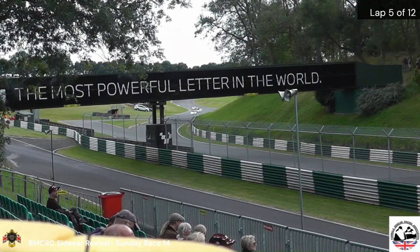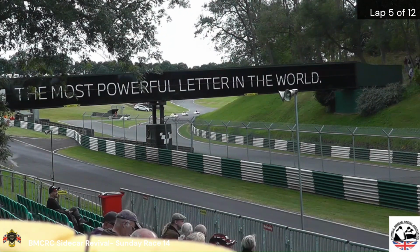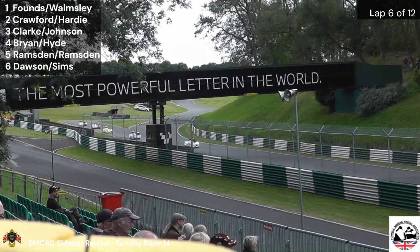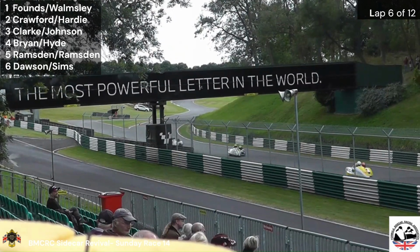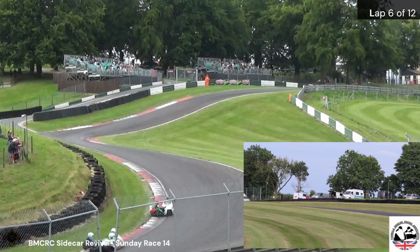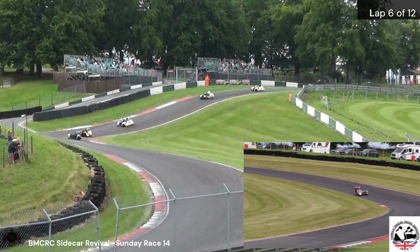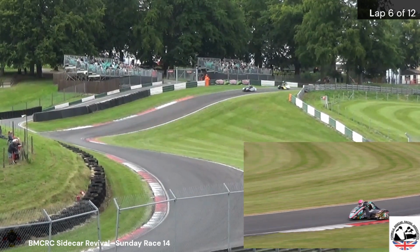Tell you what, he's not giving up on this one, is Lee Crawford. Good on him. I know he'll be hurting, but no, it's another fastest lap there by Pete Founds and Jeff Walmsley. They've gone down to a 36.526 now. Again, I don't have the lap records to hand, but it gives you an idea of the sort of pace here, because this is the 3rd race for these guys this weekend.